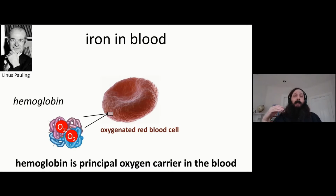And so how do we use MRI to measure neuronal activity and the associated hemodynamics? Now, the most common fMRI approach measures changes in blood oxygenation. So fortunately for us, oxygen changes the magnetic properties of blood. And so there's, of course, iron in the blood, in the hemoglobin of the red blood cell. And as this audience knows, hemoglobin is the principal oxygen carrier in the blood.